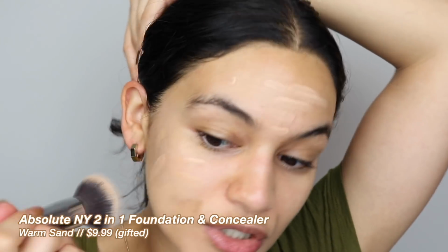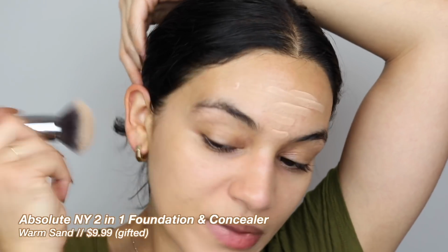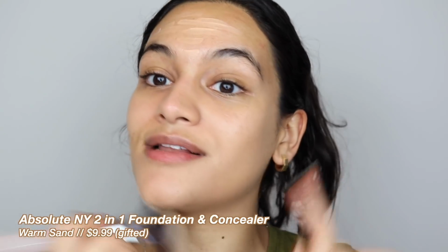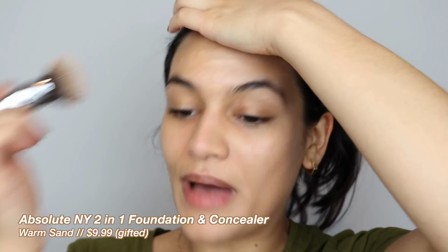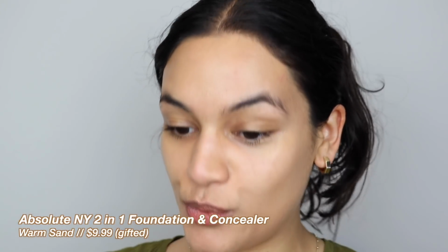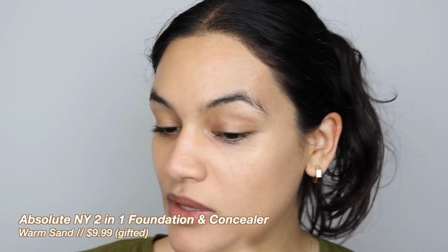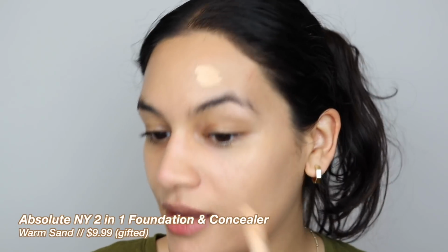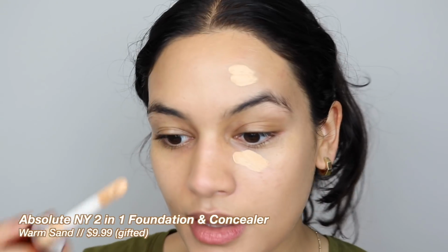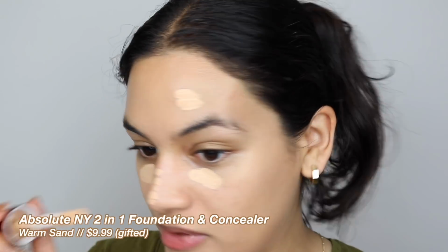It is so gorgeous. I'm really glad that I took a chance with this brand because I do ignore a lot of my emails. I am so bad about doing that. And because it is a 2-in-1, I do skip concealer, which is lucky for me because I do not have a concealer, and I am just going to go back in and kind of conceal places that I need a little bit of extra coverage.